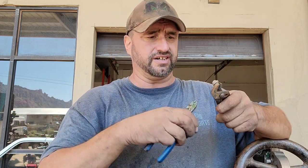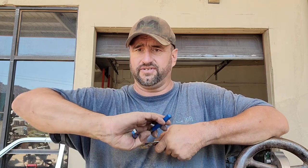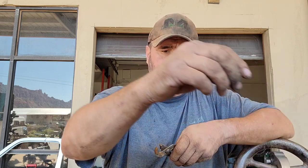I have so many recoveries that I do that I take the tow truck and throw on the trailer and haul it out somewhere and unload it and drive way out somewhere to pull a car out of the sand. And I don't really need the tow truck for that.